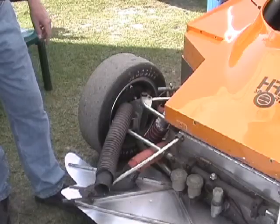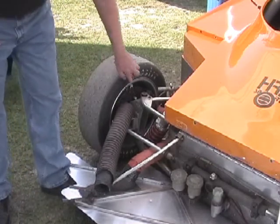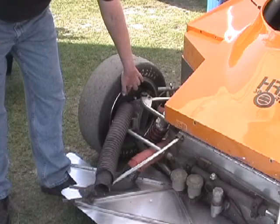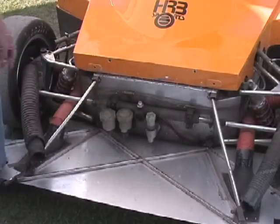I've driven it in the Midwest at Heartland Park at Topeka, Kansas, Gateway International in St. Louis, and Hallett, Oklahoma. Up front, this car has ventilated disc rotors. The car has dual master cylinders adjustable for brake bias from the cockpit.